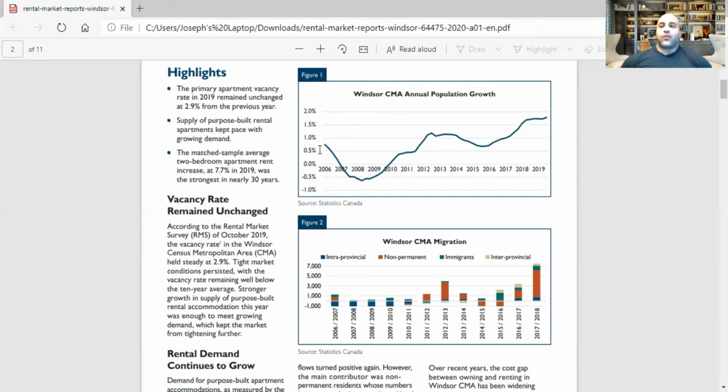That's not a good thing for Windsor, especially when the US dollar is weak. We want a strong US dollar. It helps our labor markets.